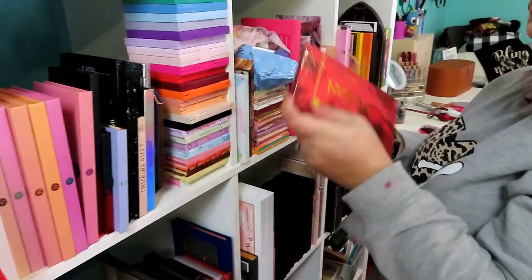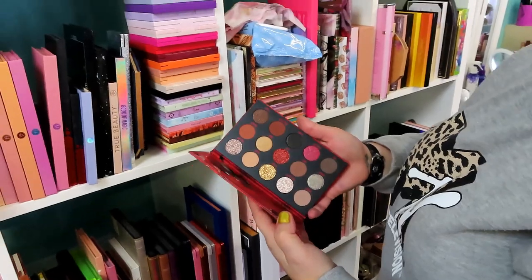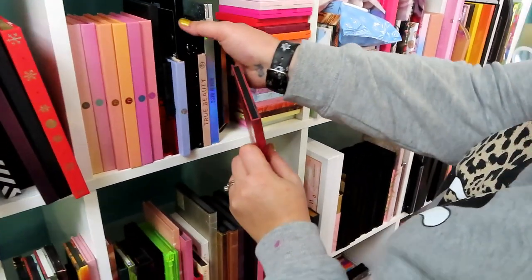Okay, next up, this is the Mulan palette. So again, that's a Disney one. That's not going anywhere.